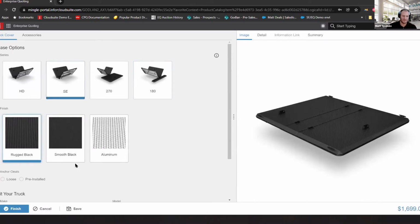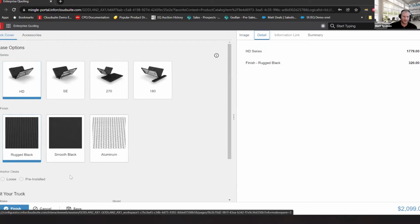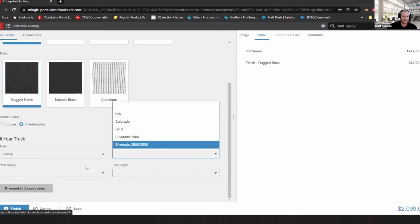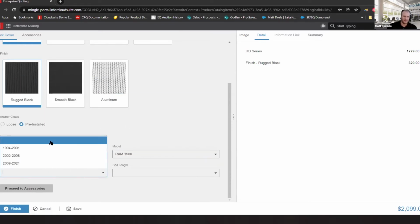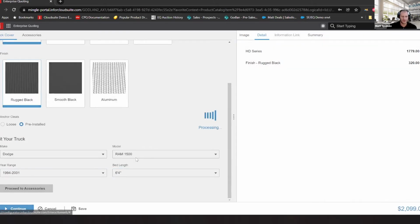And obviously, you guys are probably familiar with the CPQ utility and how it works. You'll see, based on the series I select, the available finishes to me. As I'm picking my options here, it's going to build up the detail of my pricing over on the right side as well. It's going to ask me what kind of truck I want. I'm going to choose a Chevy, and because I chose a Chevy, it's going to give me the options that are only available for Chevy. If I switch it to Dodge, it's going to give me my Dodge models. I'm going to pick a model year range, and I'm going to choose a bed length for my truck.